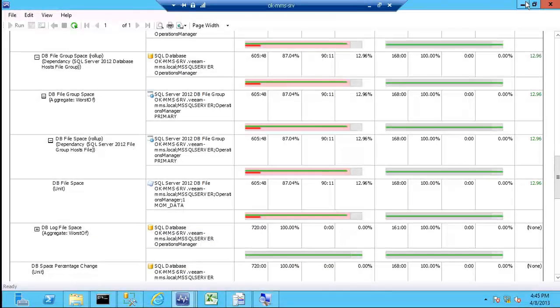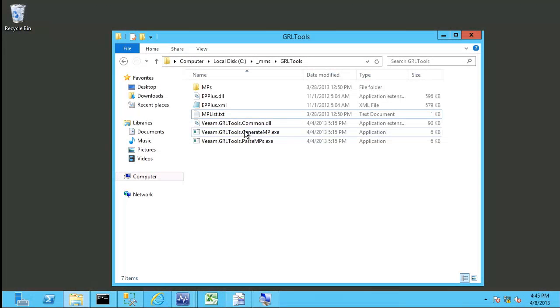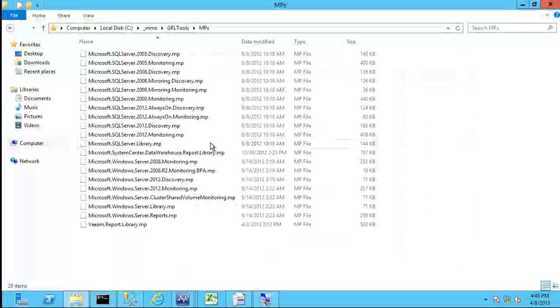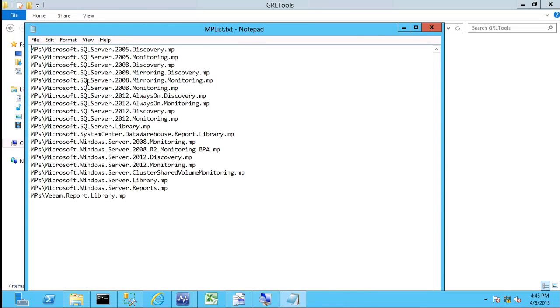Okay, let's collapse that. Collapse this and this. What we need to do that is two small tools: one to parse our source management packs, and one to generate a new management pack. Also, we'll need the management packs themselves. I have here some SQL Server management packs and Windows Server management packs. So what I'm going to do right now is find all performance collection rules that contribute to the data warehouse. I have this file, which points to my management packs, and I'll be using that as a parameter for my tool.